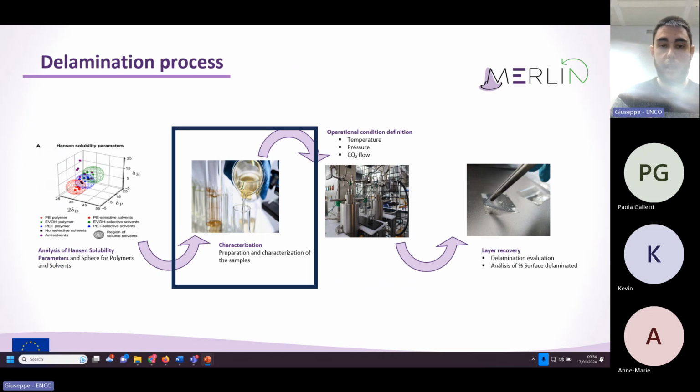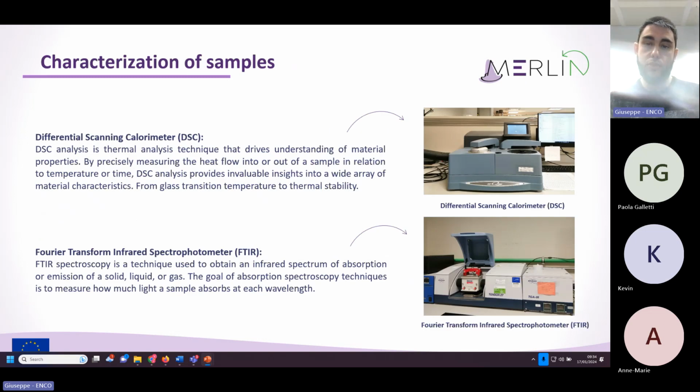The next step of the valorization of the process is the characterization. You can see two of the techniques that we use in the project. For example, the differential scanning calorimeter, in order to evaluate the thermal analysis of the material and understand the properties of the material.